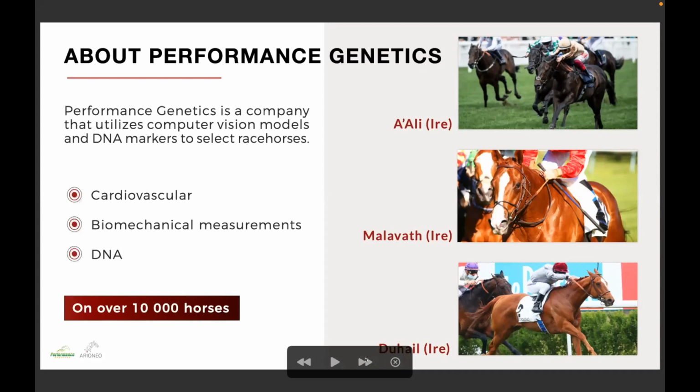Essentially, we gather 3 elements to look at how that relates to racehorse performance. We take an M-mode measurement of the cardio using an ultrasound. We take some biomechanical measurements. We use various methods to do that, and we do take some DNA markers to check on how far the horse wants to run and those sorts of things. As I said, we've been doing this since 2011, and we work for various clients around the world, some in America, some in Australia, some over in Europe.